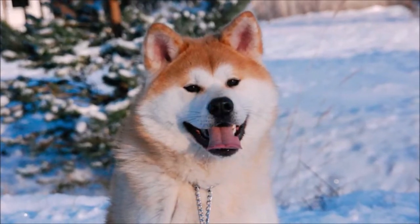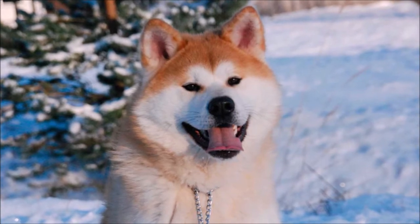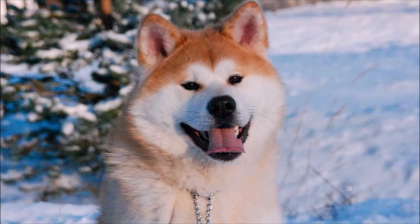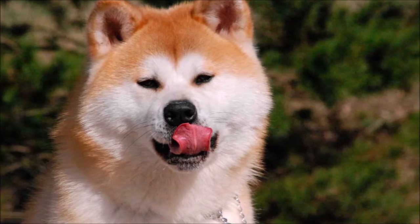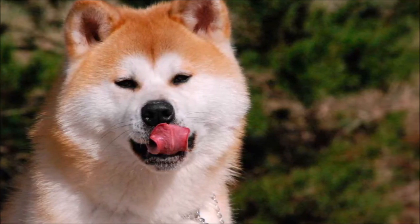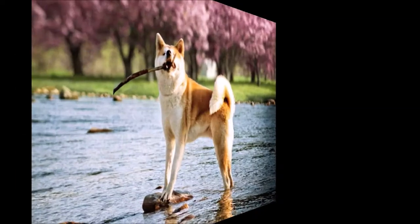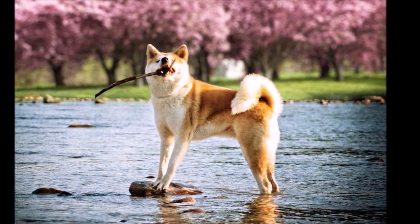The nails should also be trimmed regularly, as overly long nails can cause pain and problems for the dog. Remember also to brush the dog's teeth often to ensure dental health. The Akita is generally not a highly active breed but does require moderate exercise. A jog or brisk walk around the block at least once a day can meet the needs of most individuals of the breed. Akitas also enjoy playing energetically.